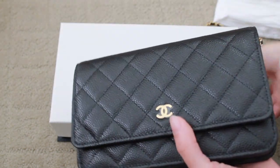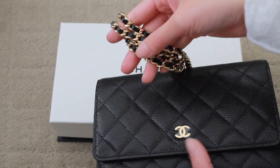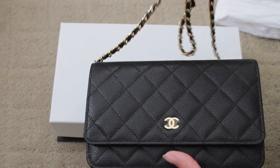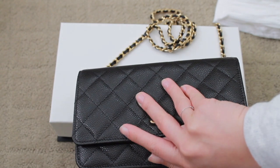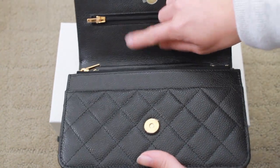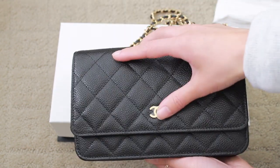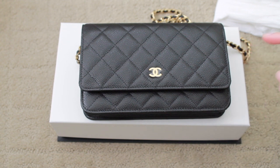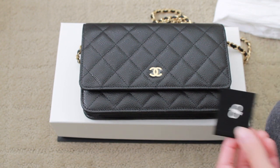If we go ahead and we close it, we have the straps right here. Again, gold hardware. It's a little bit thinner than the classic flaps, but still super dainty and substantial. And the chain is sort of hooked on through right here, as we can see. And one thing that I did really quickly want to note with this bag is that what they have in Paris that they don't have in my country, in the US, is they have these little clasps actually.